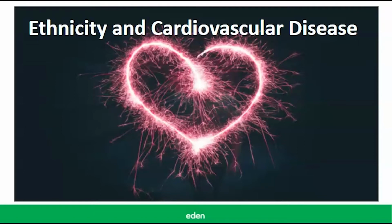There are even higher rates of cardiovascular disease in BAME groups. Heart attack rates are higher among South Asian people and they occur at an earlier age. Death rates from cardiovascular disease are approximately 50% higher. Q-Risk3 is a validated and widely used risk assessment tool, but all people living with diabetes should be considered high risk of cardiovascular disease.